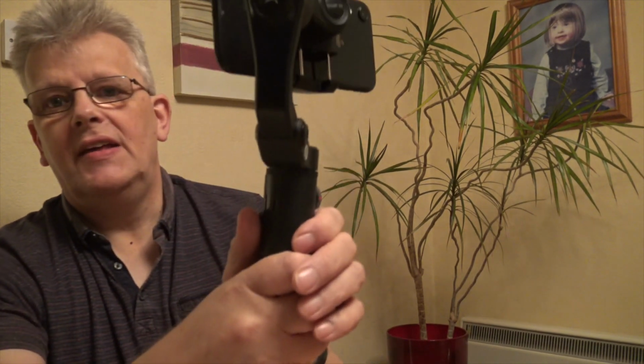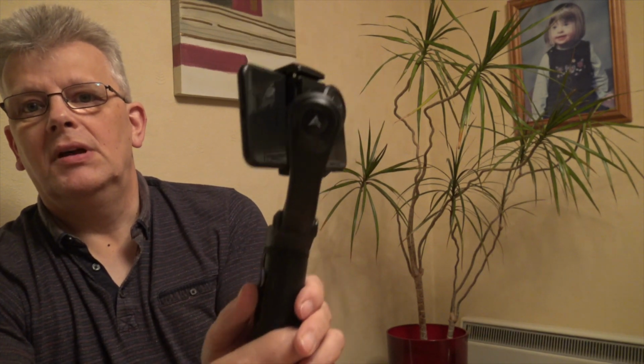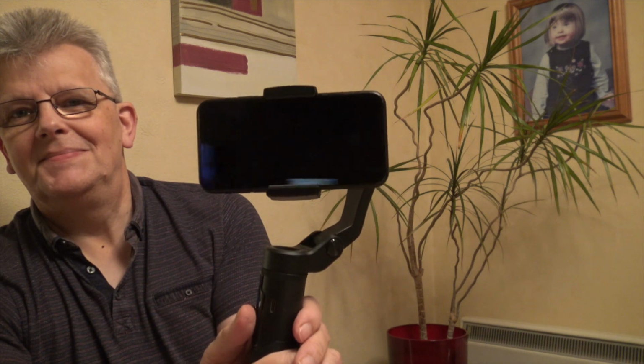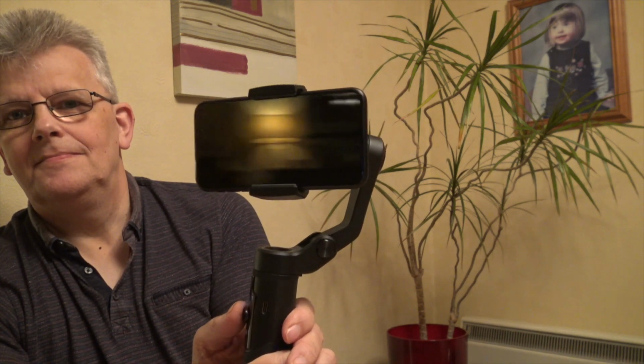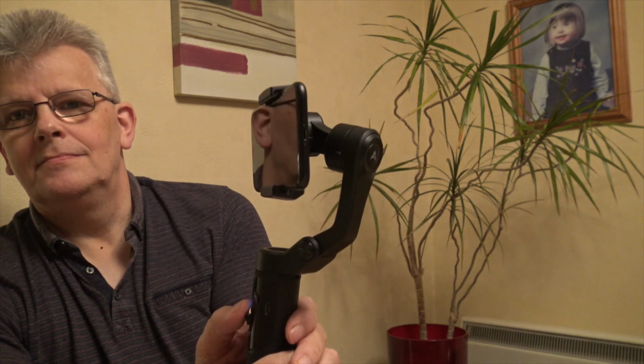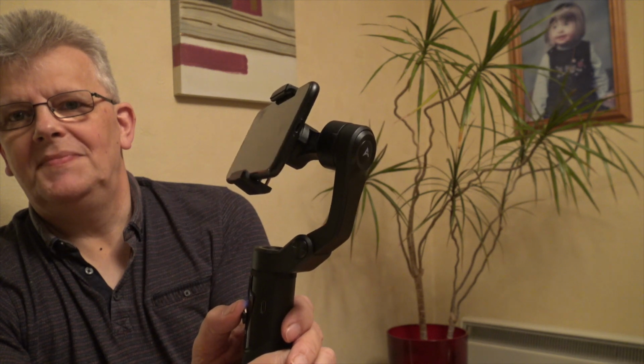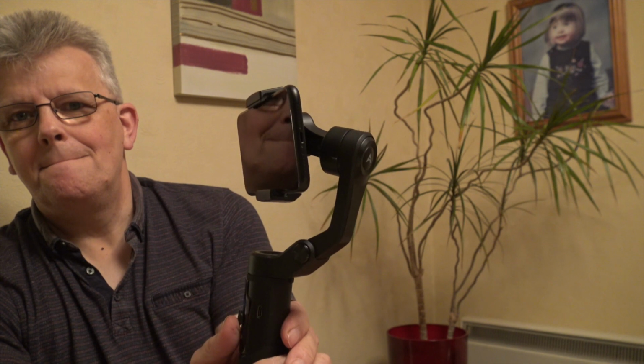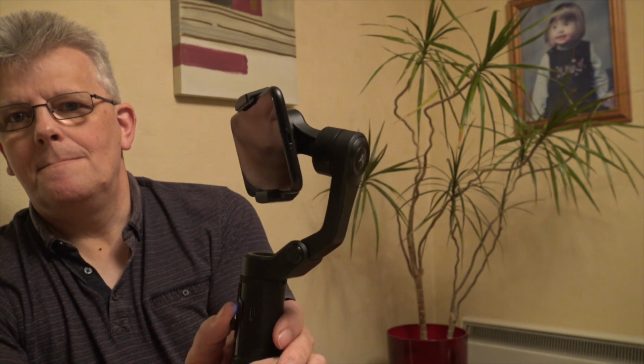Okay, you also have a little joystick here that you can use. Can you see that there? And that moves the phone as well. So I tilt it, then bring it back down again. And you can pan it left and right.